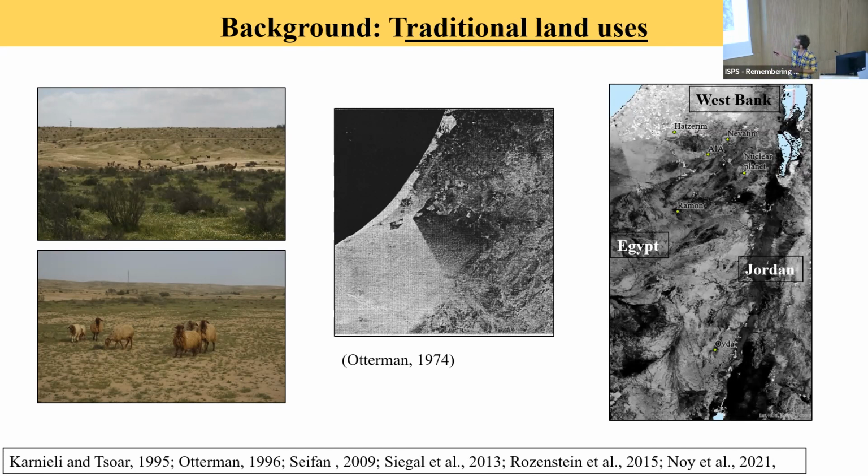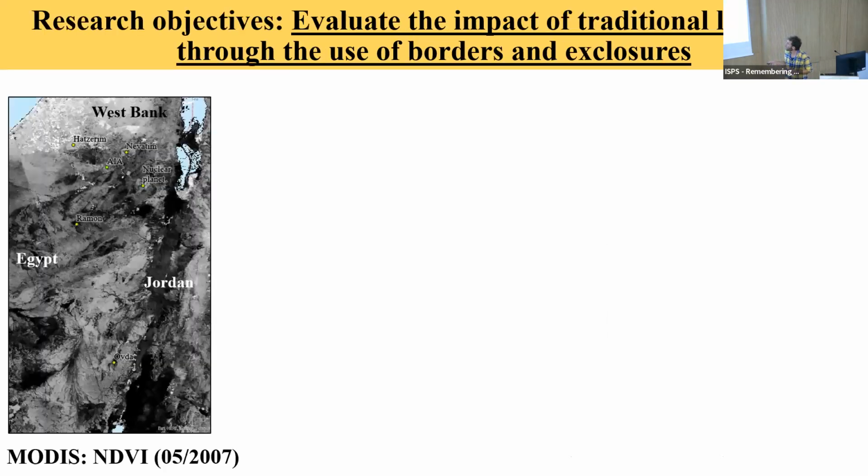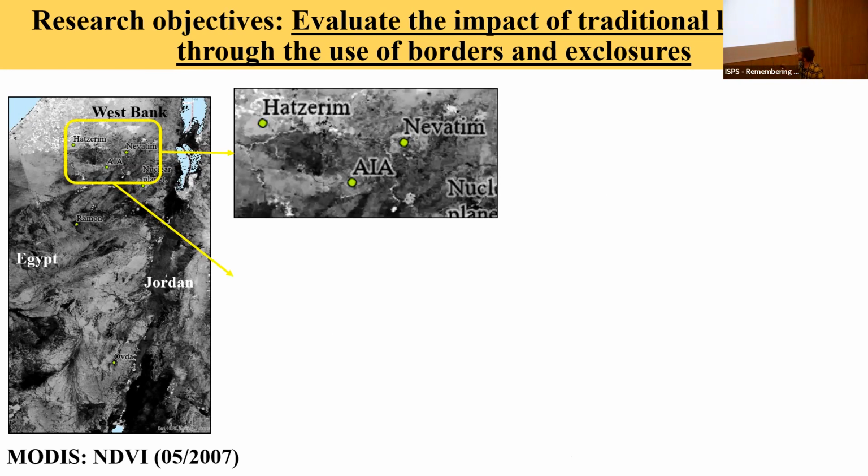crossing all of the borders surrounding the Negev, meaning the Egyptian border, Jordan, and the West Bank, and we added exclosures. Exclosures are the large military bases which are within the Negev. If we look at this MODIS NDVI imagery, we can identify the Nitzana border, but if we take a closer look, we can see that the three military bases in the north are noticeable as well, just by eye, with slightly higher NDVI values inside than the surrounding area.